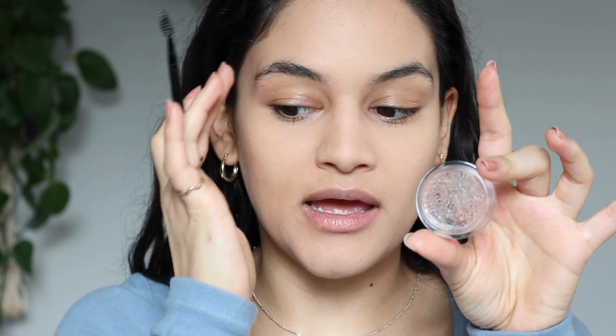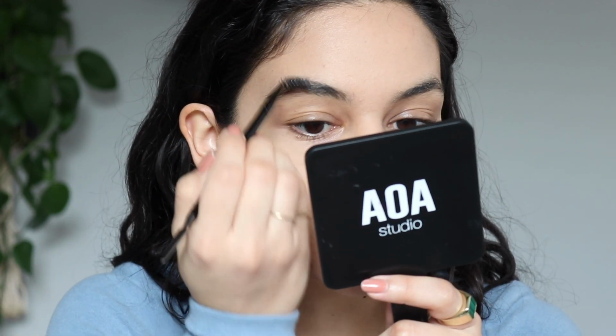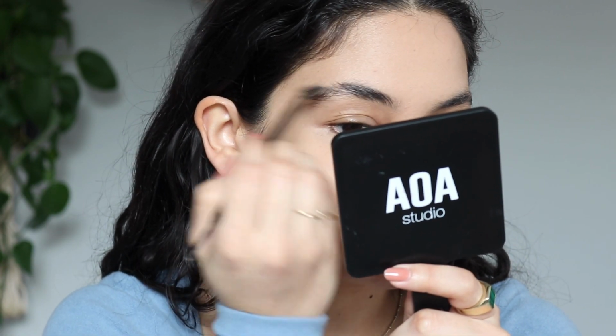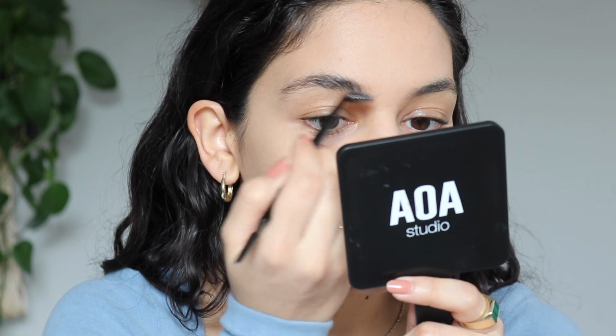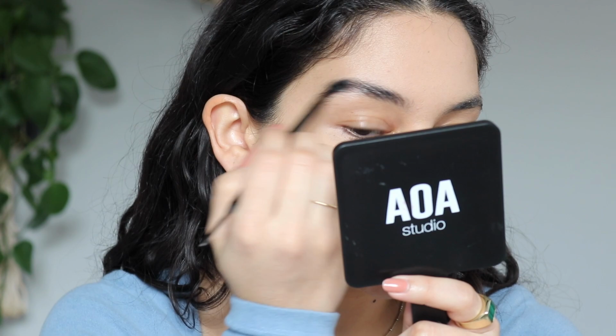I do have a little bit of leftover product in my brows. I was using the e.l.f. brow lift and I just put a little bit of it in my brows this morning because I had a couple of errands to run and I just like my brows to be set and in place. But I'm going to add a little bit more of it and just run it through my brows.